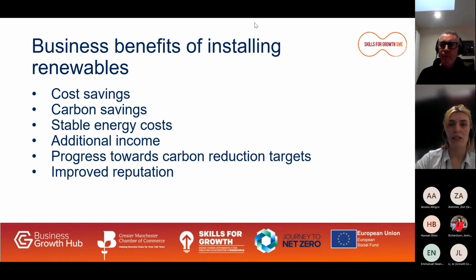So we had a bit of a discussion. We had an alumni event this morning, and a solar PV installer was talking about selling the surplus energy back to the grid, and they said at the minute the best you can really get with solar PV surplus energy is about 6 pence per kilowatt hour. It's not great considering that you might be buying a kilowatt hour for about 40 pence, but it does give you that additional income as another business benefit to installing renewables. So although it is minimal, it's still something to make you aware of.